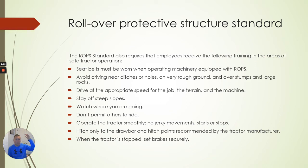If that rollover protection device is down, don't put your seatbelt on. That way, if that tractor rolls over, you have the ability to get out. If you don't and you have your seatbelt on, now you're trapped without the rollover protection above you. You're going to get crushed, you're going to get pinched. So if you have it down, don't put the seatbelt on. That way, if it flips, the tractor rolls, whatever the case is, you have the ability to get out and try to save yourself. Things to keep in mind.